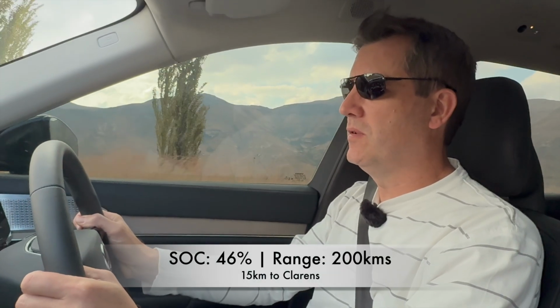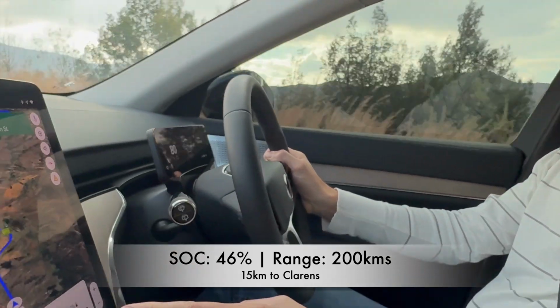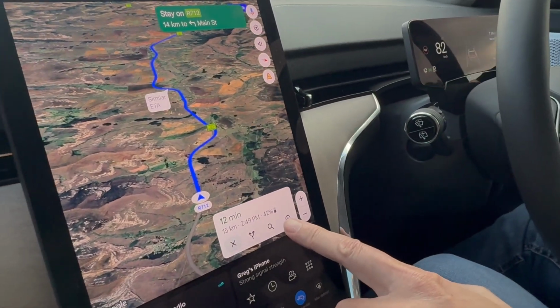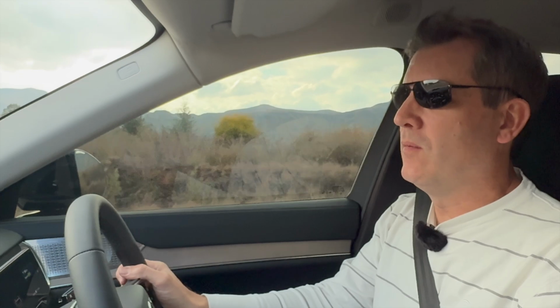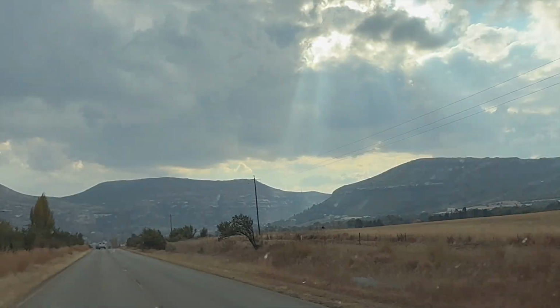So 200 kilometers left in range, 46% battery. We are 12 minutes away from getting into Clarens, 15 kilometers to go, and a projected arrival state of charge of 42%. So as expected, definitely gained some range going through the slow passes of the Golden Gate Park and just enjoying the scenery. And with that, gained some additional range. So fantastic to do that. I'll check in when we get there, but so far, so good.